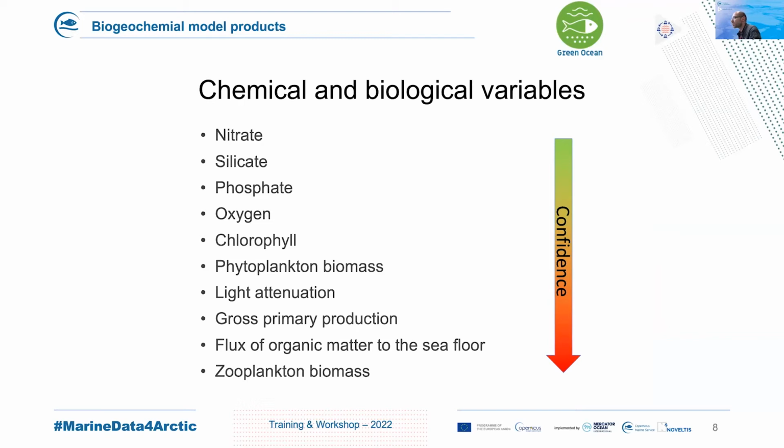And we don't have validation numbers for all of them, but for the nutrients, there are data available from the in-situ TAC.